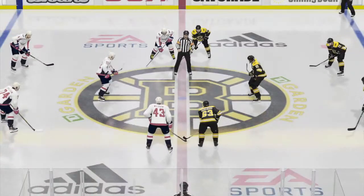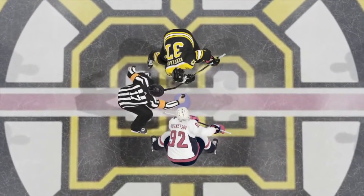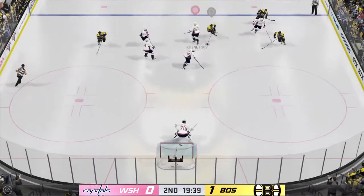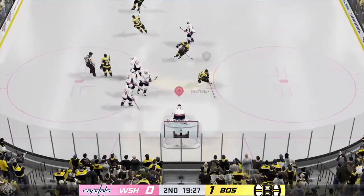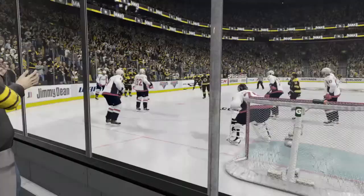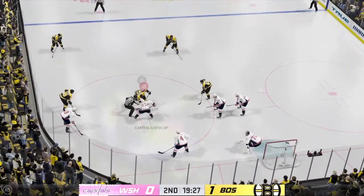Clean sheet of ice, period two is set to go. Here we go, middle frame now underway as the puck drops. Ray, what's your assessment of the game to this point? The Bruins must love the way that this game has played out. They're controlling the majority of the shots, and they've got the one-goal lead. We're still in the early stages of this period. We've got a 1-0 hockey game thus far.